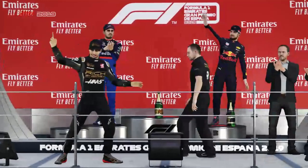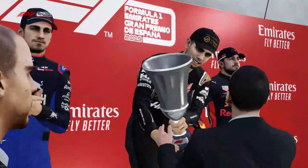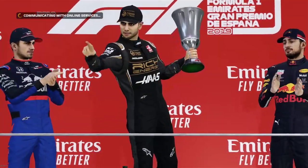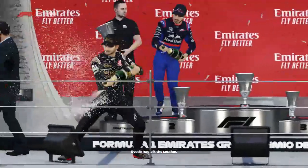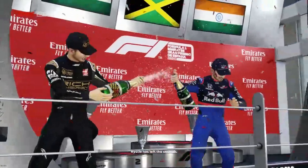But good win for Haas today. I think Russell had a commanding drive up front. One Sneaky Boy kept it clean. I think that was what was needed. He delivered. And once again, Gasly finishes behind the Toro Rosso. The game hasn't updated the Gasly Albon positions, right?